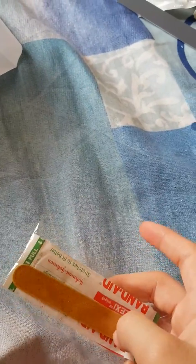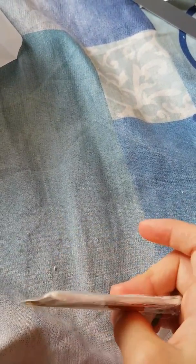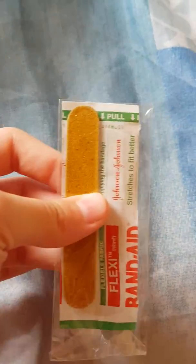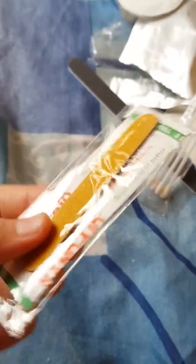What do we have here? Oh boy. A band-aid, two Q-tips, a band-aid, and something like sandpaper, I think. Okay, so a band-aid is really useful if you ever get hurt. Or my brother has some allergy on his toe. It usually starts bleeding, so a band-aid is perfect. I think this is probably the most useful thing in this whole bundle of stuff.